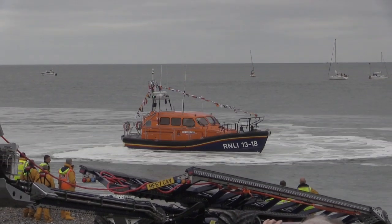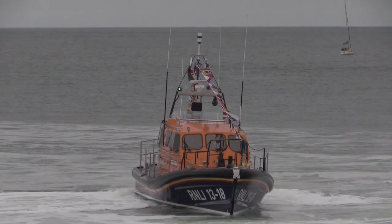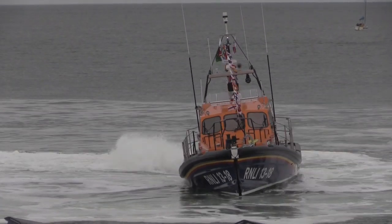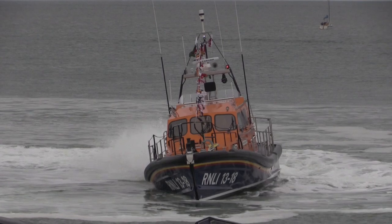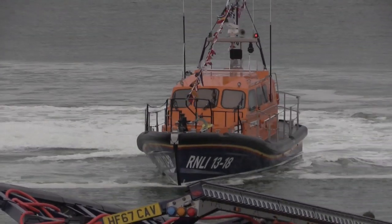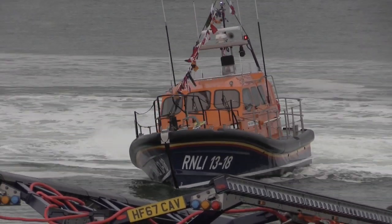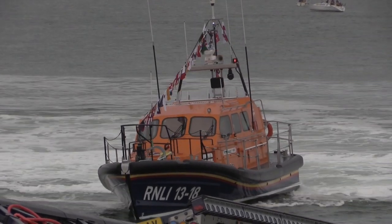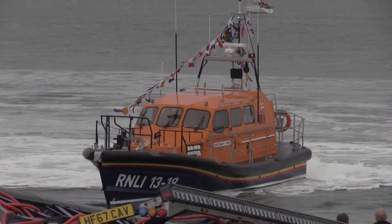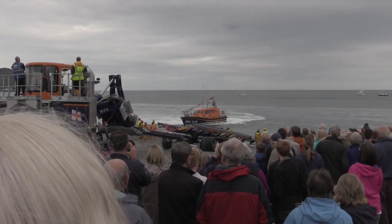So as you can see, she's going around 360 degrees. And again, that's been done by the skill of the helmsman or the coxswain in how they use the directional thrust and the buckets. Seems to be doing a little dance for you now. You can see the water being blasted out of the stern of the boat by the jet line. So as you can see, the boat's creeping ahead. Very, very manoeuvrable. She's now demonstrating the sideways movement.